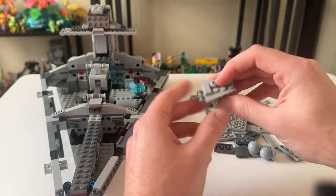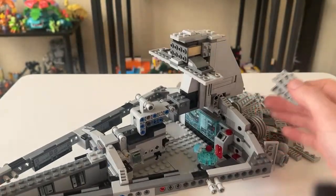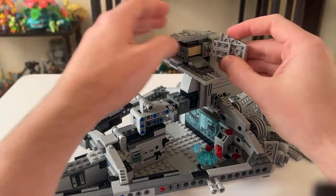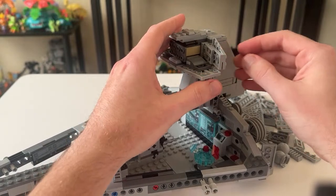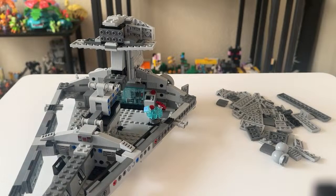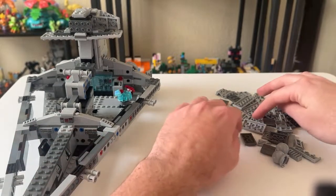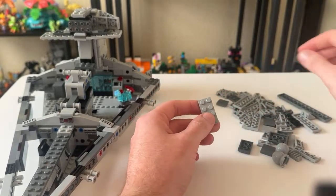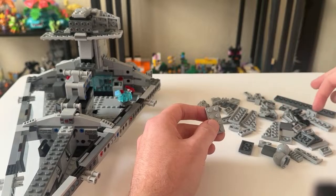And this piece, we're going to put, here, let me move all this out of the way here. So this is going to go on these other clips here. There we go. Ta-da! Now we got to build it for the other side. Let's see.